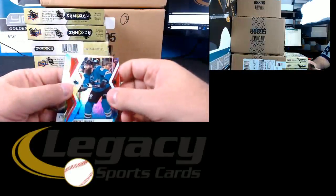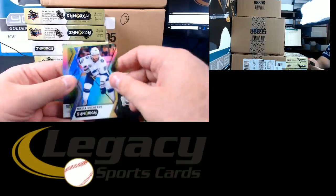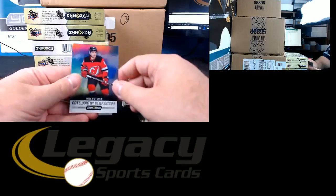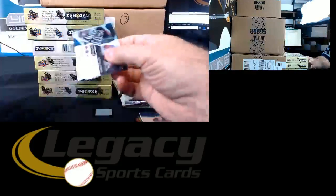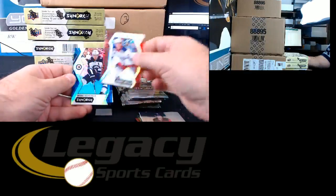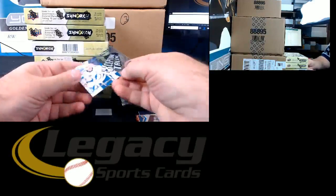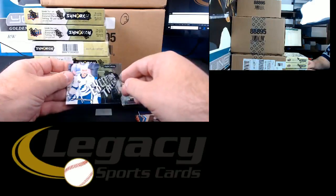Brent Burns going to the Sharks. Kucherov going to the Lightning. Will Butcher, noteworthy newcomers, going to the Devils. Philip Seidel going to the Rangers. Red rookie. Mark Scheifele going to Winnipeg. Steven Stamkos, exceptional talent, going to the Lightning.